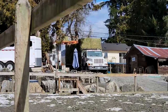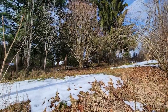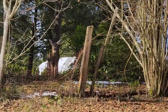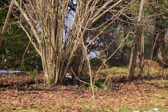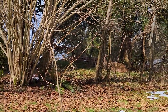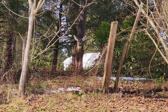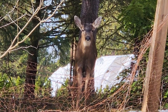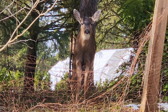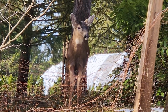Well, the hay guys are here, and the deer are over here, and I've caught the attention of one of them, and there's another one lying down over there. I'm unsure of where the other two went, and this one was quite alert at first, and now it's just watching closely, obviously.